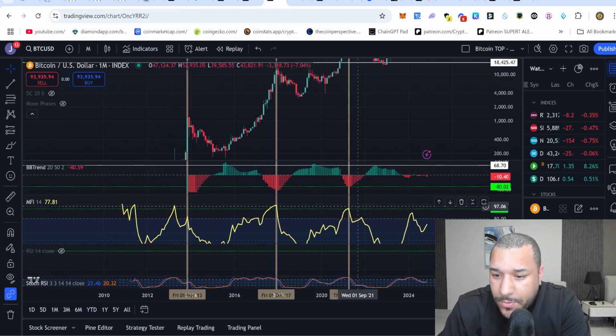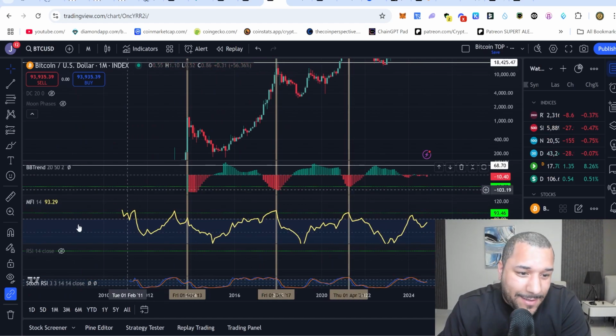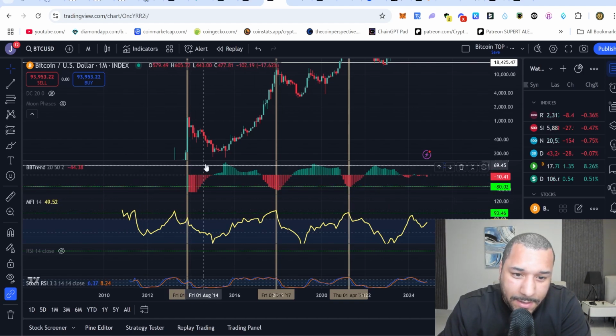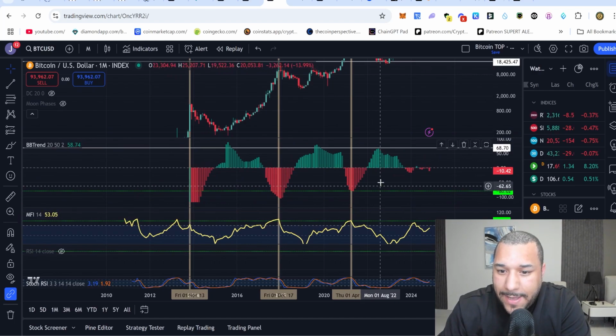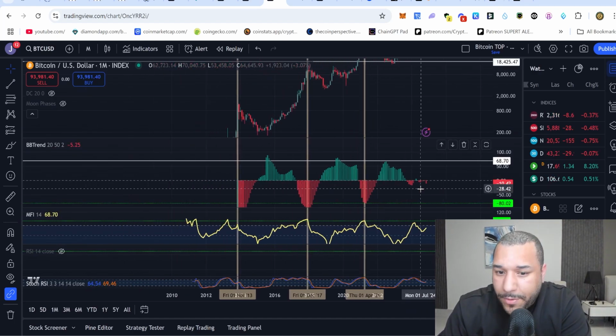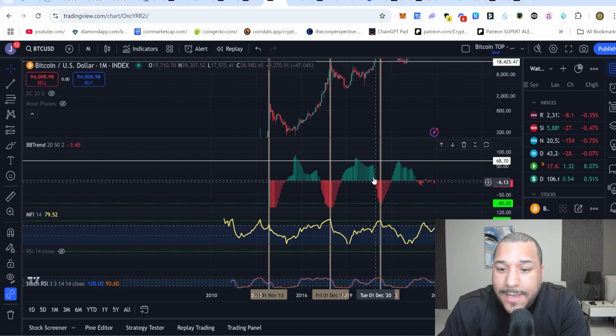So when you use this money flow index indicator with this, it becomes incredibly powerful because you have a clean insight. Hold on, I'm trying to make it bigger here. These two give you a clean insight as to what's actually going on with the market and where the top could probably be, because once it comes up to the 94, 95 level on the money flow index, here you can see on the BB trend that the reds are right down here.